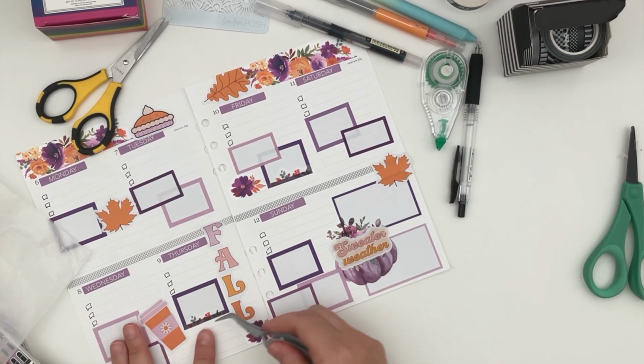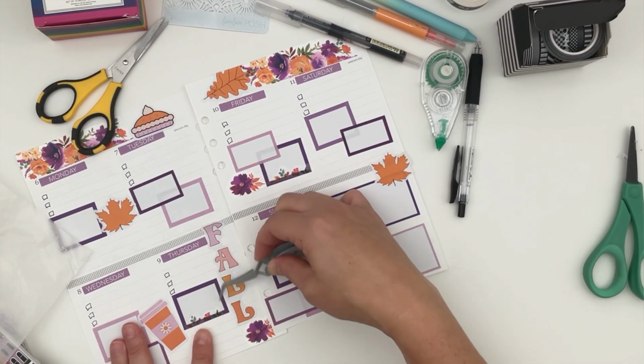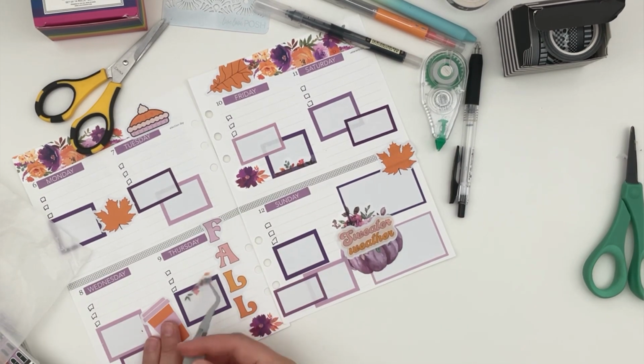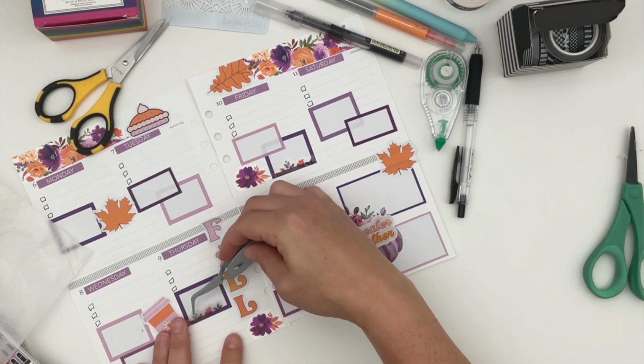Place it somewhere that you're not going to write. Maybe if you did it on the side, or if you did it here, reverse it and do it upside down like this, and get it closest to the edge that you can. So you could do something like that.